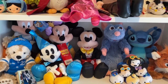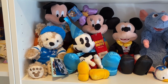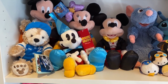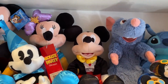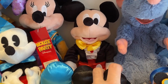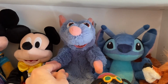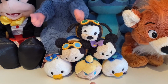This shelf here is just solely dedicated to Disneyland Paris. So I have the 25th anniversary Mickey and Minnie at the back, along with the Duffy. We then have the birthday Mickey. This Mickey right here, he was one of those offers in store where you got him for €10. But I really, really love his little cute outfit. I then have Remy, of course. I love Ratatouille, one of my favourite Pixar movies. We've got the 25th anniversary Tsum Tsums.